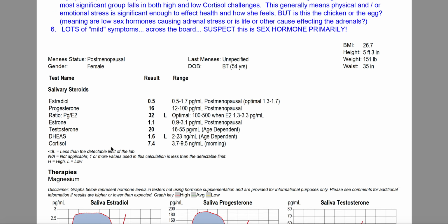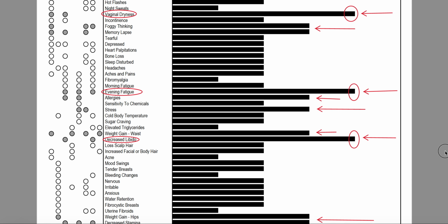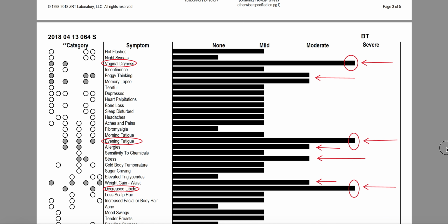Okay, so that gives you an idea of how low she really is, and obviously she wants to do something about it, which I am so glad. All right, so let's take a look at her symptoms and see if we can get some more information to see how we can help BT.